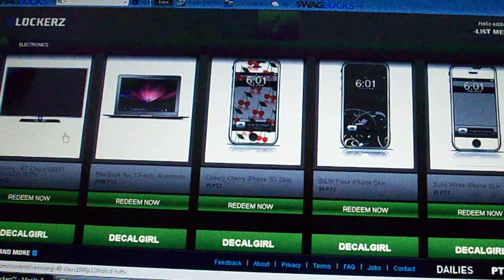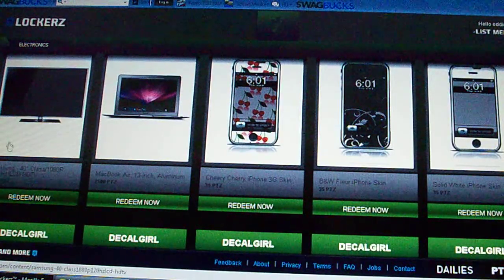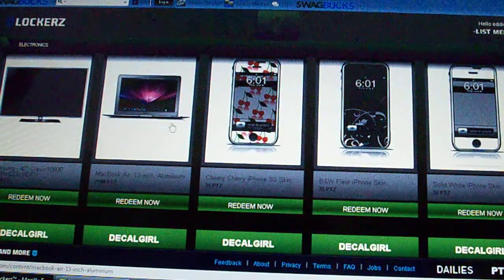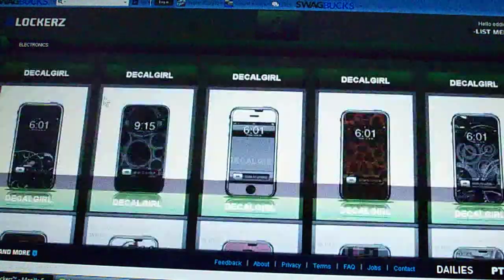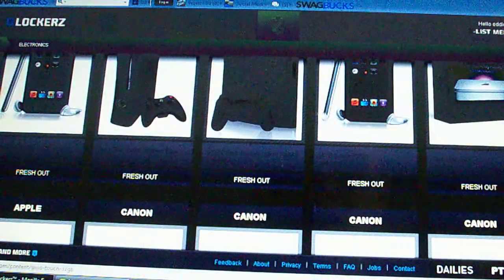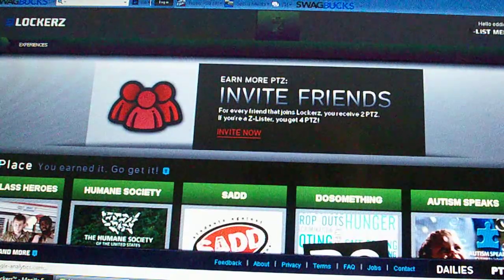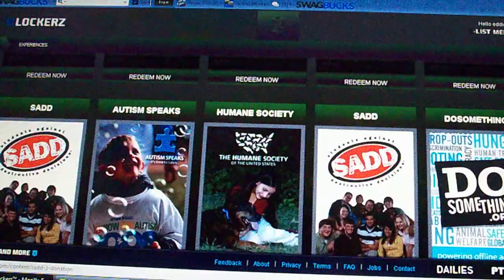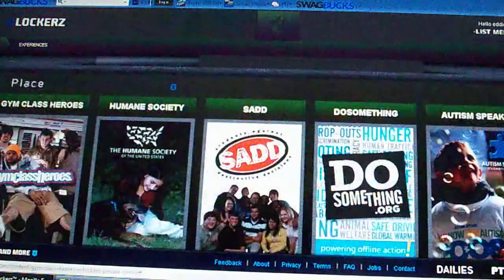This is what's on there. They got the Samsung TV 40 inch for 3000, MacBook Air. And the rest is basically just iPod decals for $35 a piece. Then it will always have in stock these experience things right here. Yep. So that's basically it.